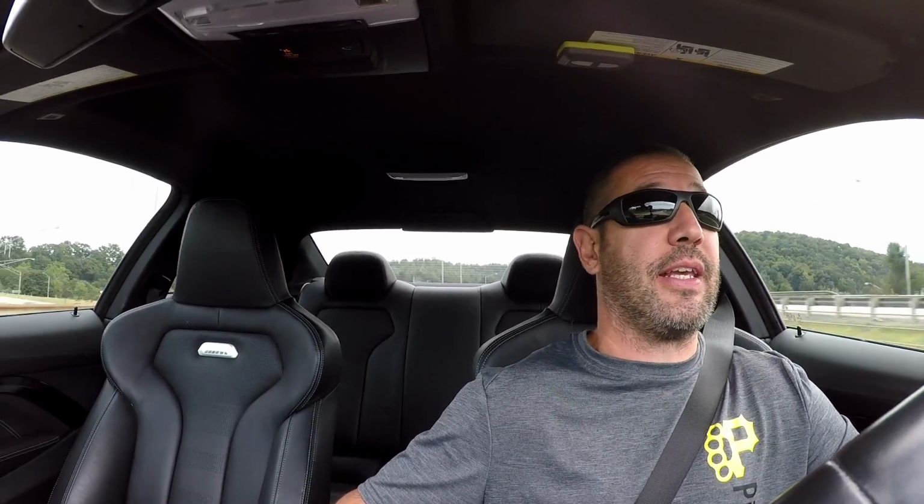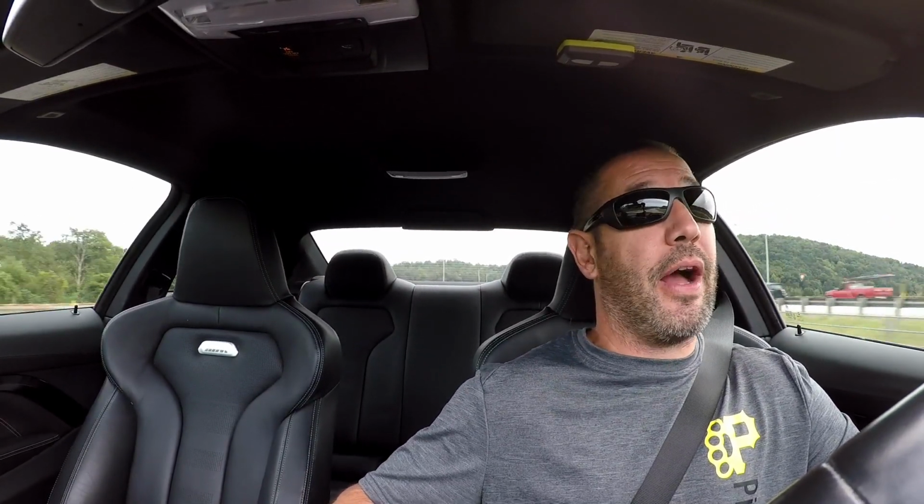I'm not super sure how accurate a mobile dyno setup is. I've never really seen anyone on it or compared the numbers to a stationary dyno. But they do have a mobile dyno out here. I'm going to get the M4 on it, and I cannot wait to see what kind of numbers it puts down. Now, of course, I want to see 500 at the wheels.